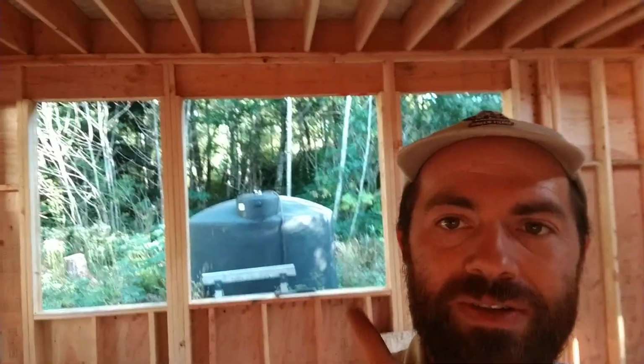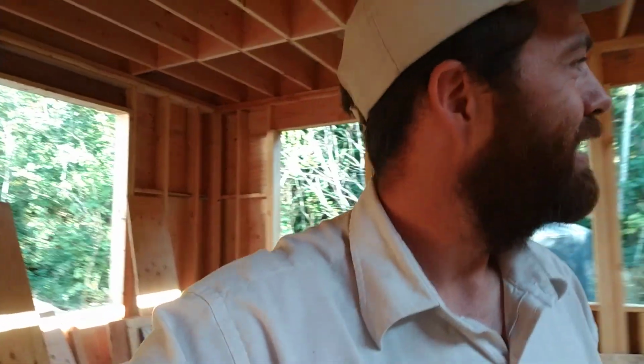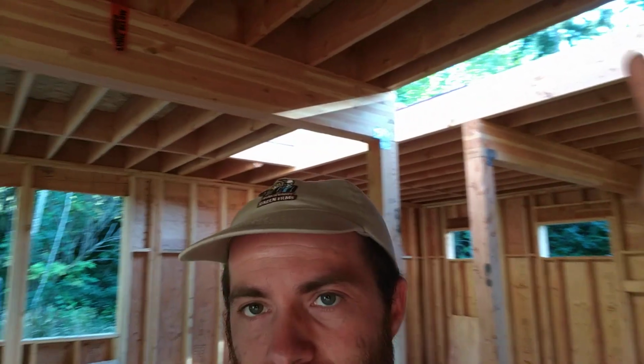Behind me there's some beautiful giant windows. This tank isn't going to stay there, of course. That's just temporary water storage, emergency water storage. But we're going to have this big open view, very important to us. You know, on this side it's going to add to the view out to the east. And yeah, we've got this big beam that's holding the upper story. We're excited about that. You know, it kind of works its way across. We've got a stairway in between.